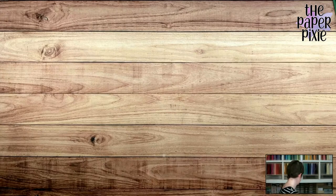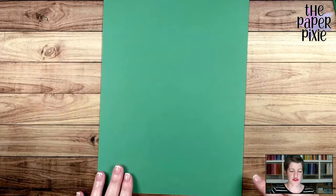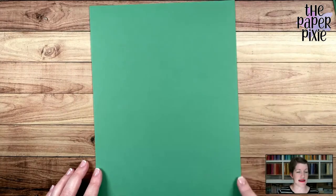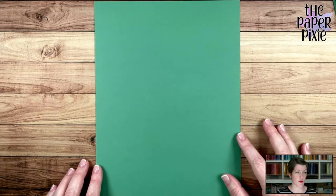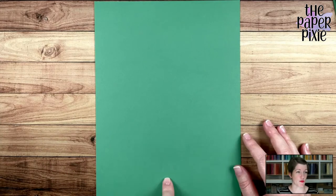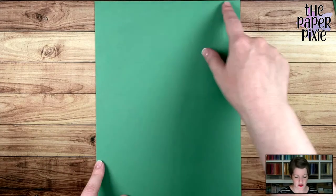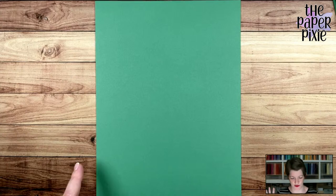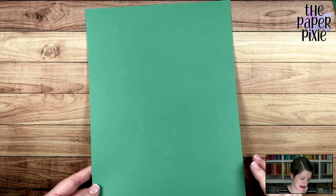All right, we're going to start with a piece of just jade, and this piece measures 8 1/4 by 11. So those of you that use A4 paper, you'll be able to make this box as well. So 8 1/4 by 11. This project will post to my blog on Friday's blog post with a shortened video tutorial, picture of the template, and you know the goodies, all the measurement supplies, etc.